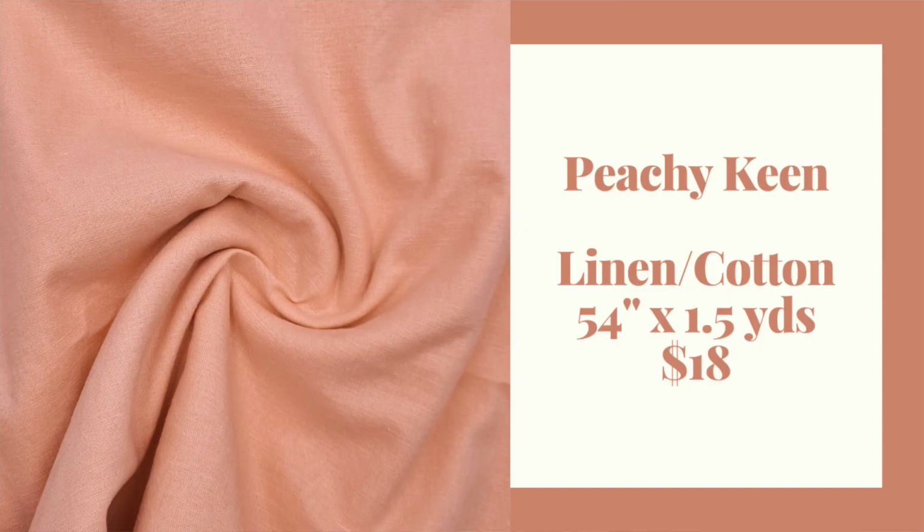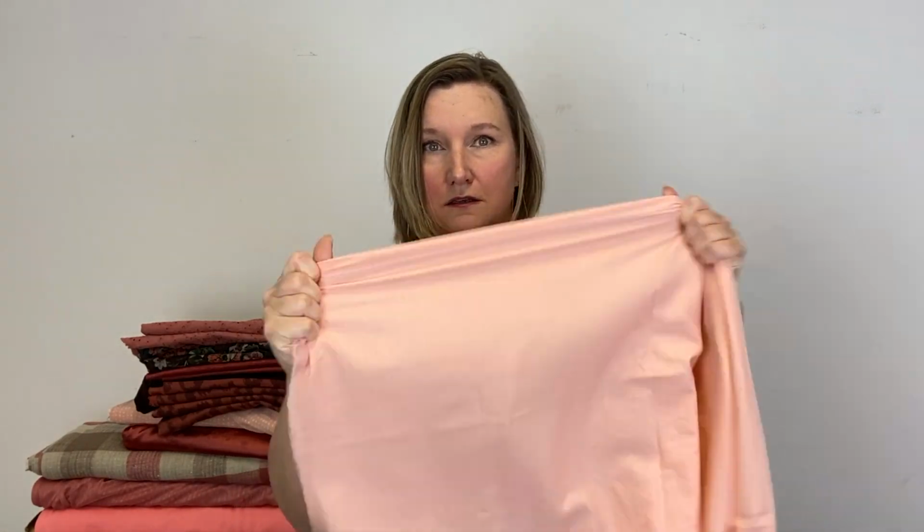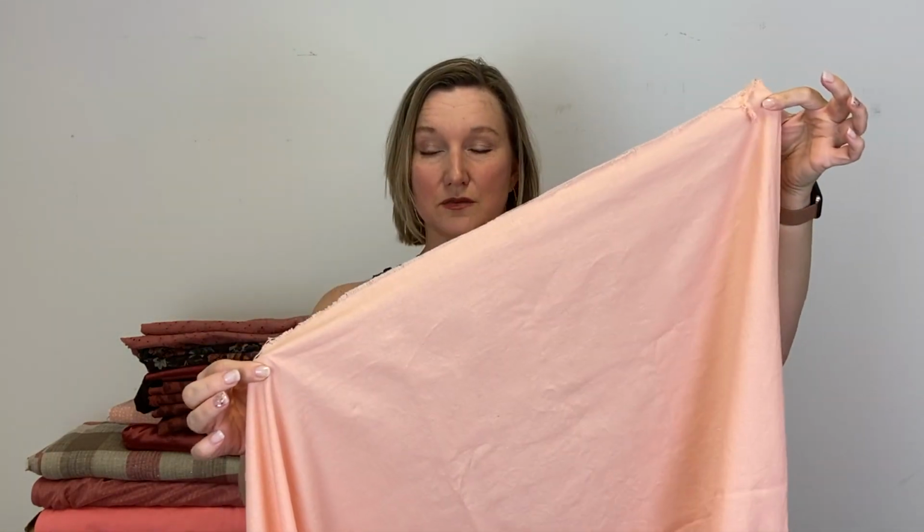First up is a fabric called Peachy Keen. This is a heavier medium weight linen cotton. We are really stumped by this one. We went back and forth. Is this linen? Is this cotton? We think it might possibly be a blend. Either way, it's sturdy, probably the heaviest I would use for quilting personally. Nice, snappy, sturdy fabric. It is a touch sheer. If you hold it up to the light, you can kind of see through it.